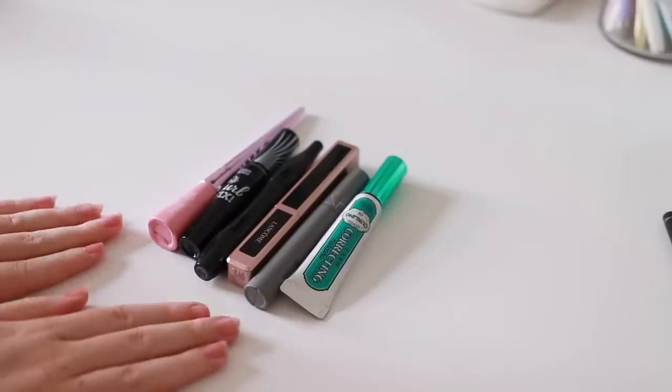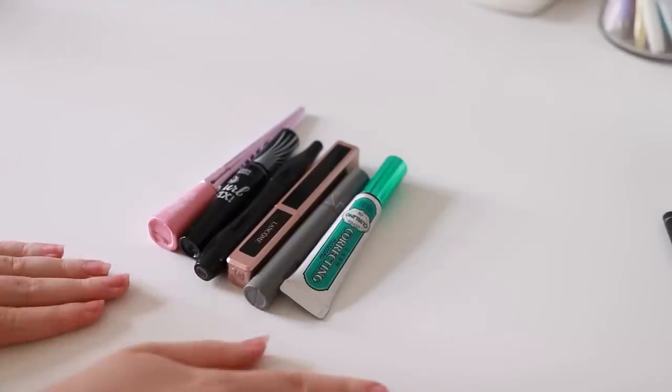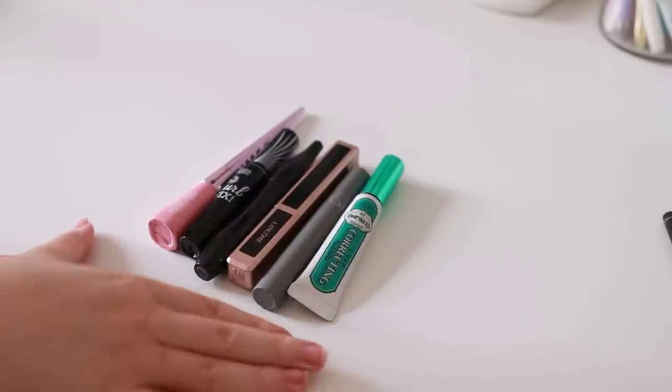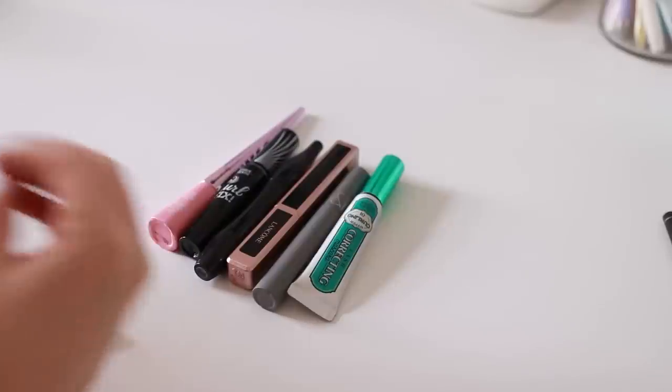I have a bit of a habit of holding on to mascaras that I have finished and moved on to a new one, but holding on to the old one in case I don't like the new one. But this is the category of makeup where once you're done with the mascara, you do need to get rid of it and move on, otherwise risking a sty.